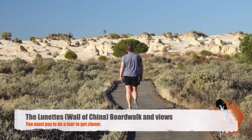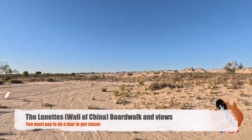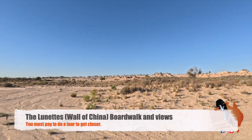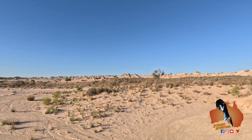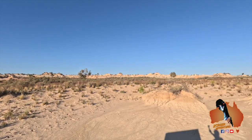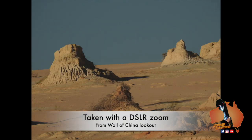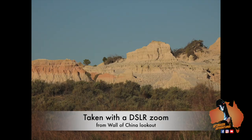Tours of the lunettes are available through Parks and a few other private operators. They are quite popular, and if you're interested in the sunset tours in particular, I'd advise you to book well ahead. We couldn't get onto the sunset tour as we arrived a few days early, so we decided to have a look at the walls of China ourselves and then go out to Red Top Lookout, which I actually think is a better site to see the lunettes.